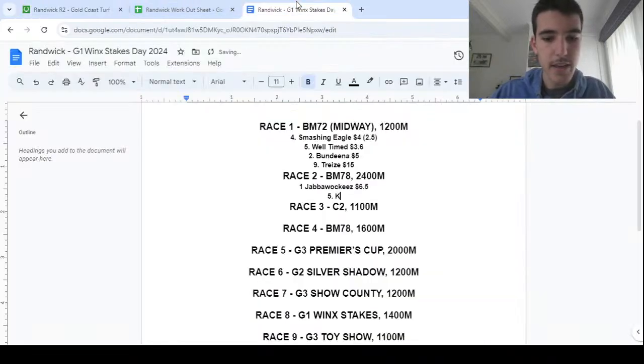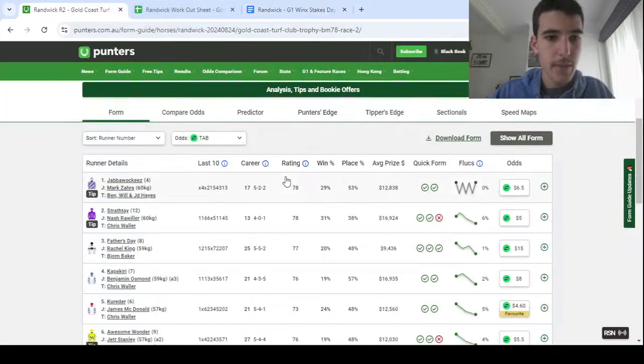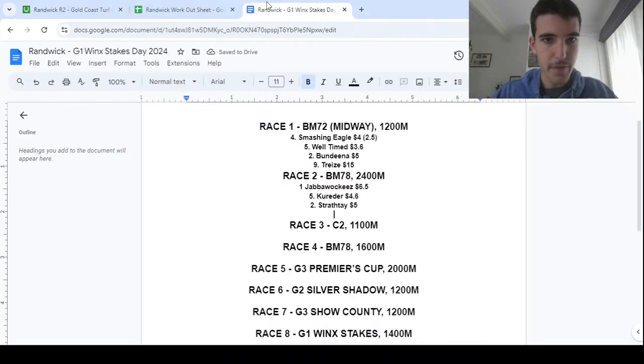Curator second at 460. 2 Strathtay. And Awesome Wonder 550. No real value in this race apart from the on top selection. It's not even in the first 3 favourites at least.